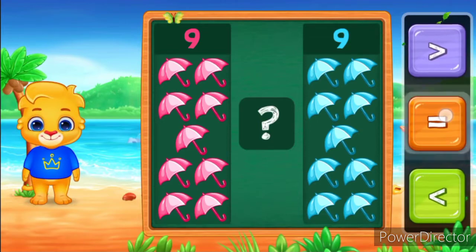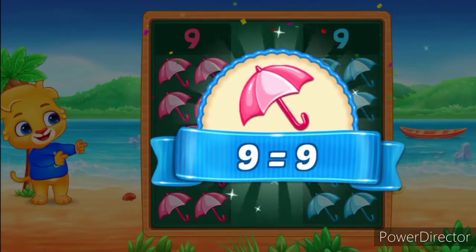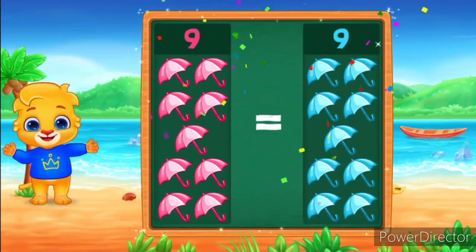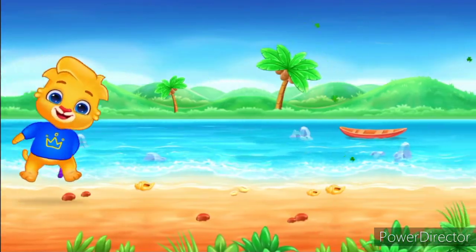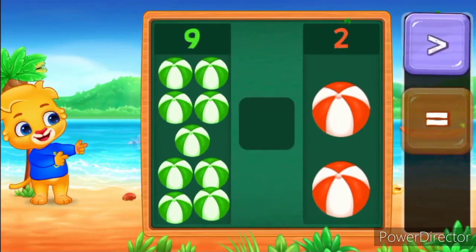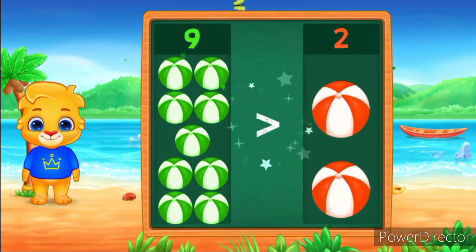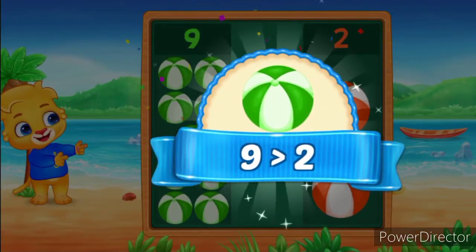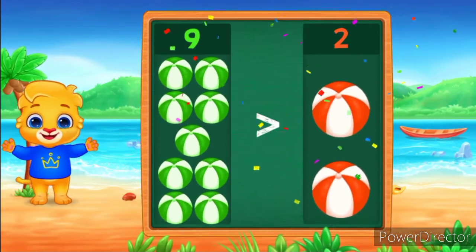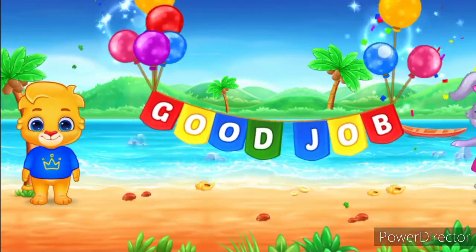Umbrellas. Equal. 9 is equal to 9. Balls. Greater than. 9 is greater than 2. Good job.